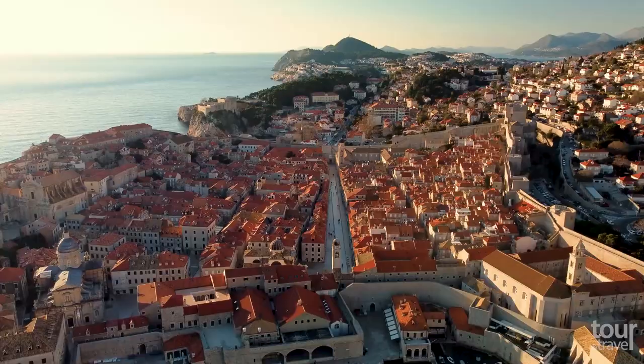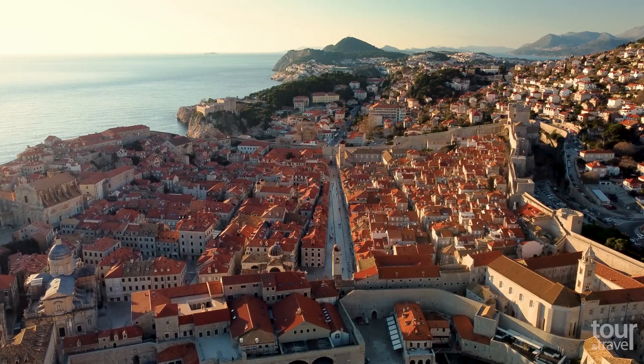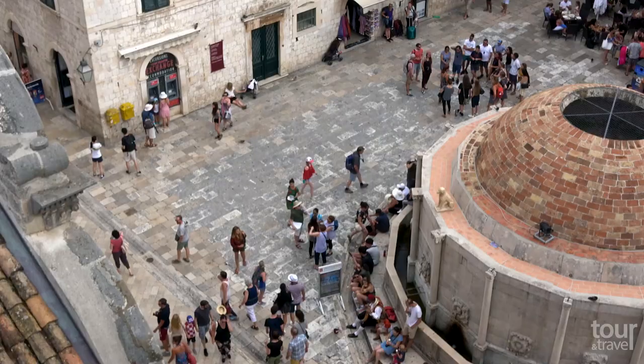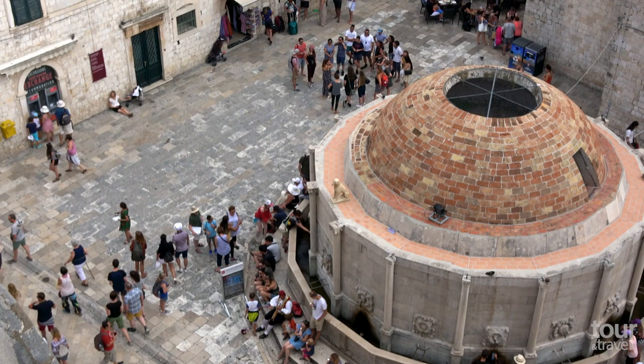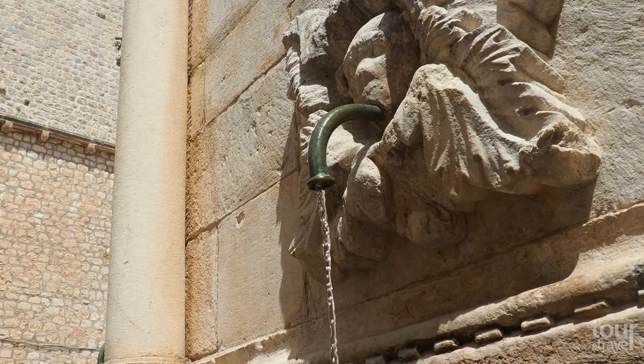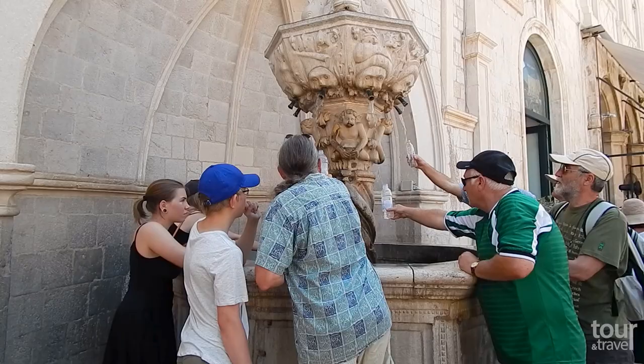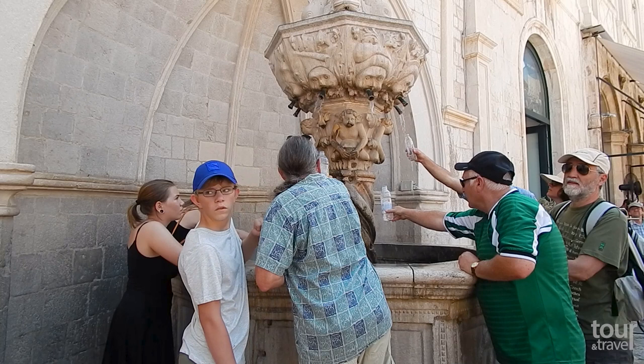The old town is divided by a wide street, Stradun, the 300 meters long main promenade. At one end, you can admire the large Onofrio fountain built in 1438. One of the city's most famous landmarks has 16 stone carved masks with their mouths dribbling drinkable water into a drainage pool. Its sibling, the ornate small Onofrio fountain, is located at the other end of Stradun.